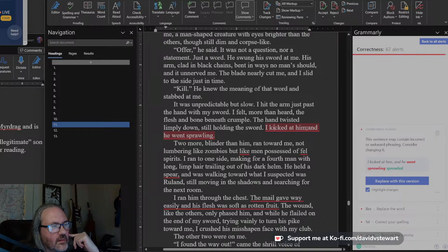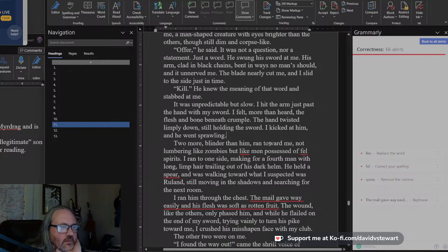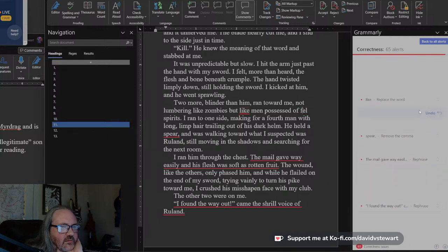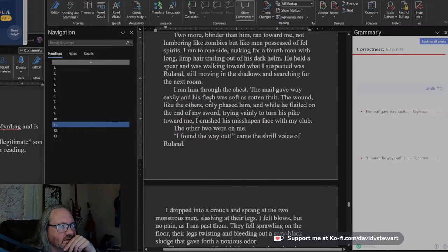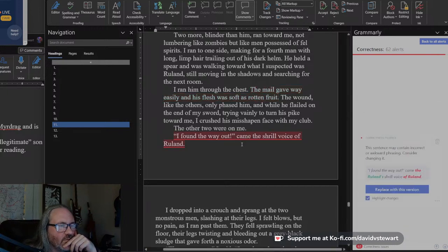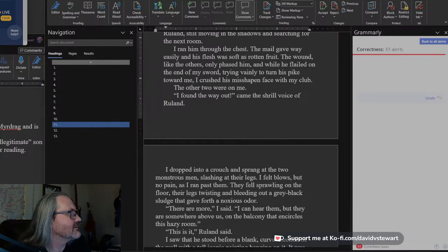I kicked at him, and he went sprawling. Two more, blinder than him, ran toward me, not lumbering like zombies, but like men possessed of fell spirits. He held up a spear and was walking toward what I suspected was Ruland. I ran him through the chest. The mail gave way easily, and his flesh was soft as rotten fruit. I found the way out, came the shrill voice of Ruland. I can say the voice of Ruland versus Ruland's shrill voice. Do you know what I mean?